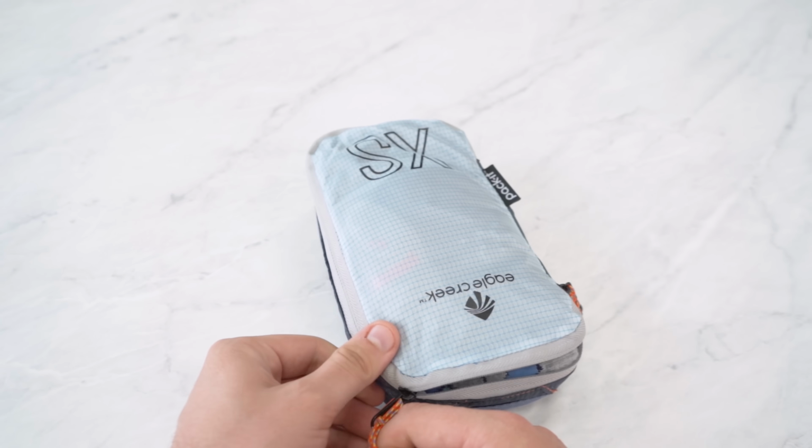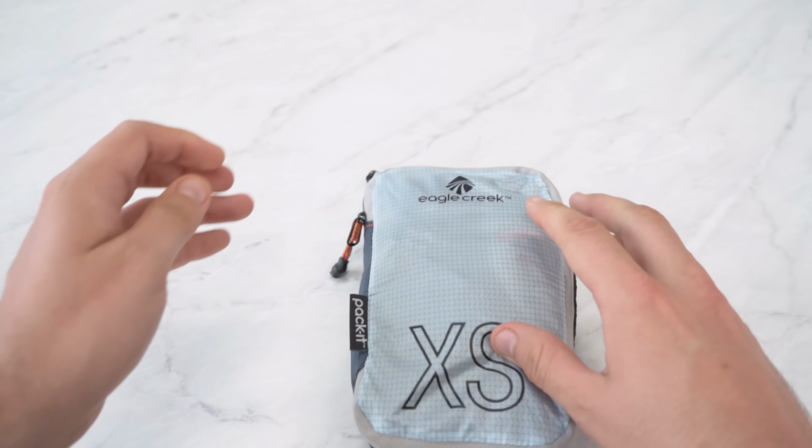Next up, we have the newest iteration of the Eagle Creek Packet Packing Cubes, which are great for organizing clothing and gear inside of suitcases and backpacks. We put the previous iteration of these through years of testing, and they're some of our favorites to date.